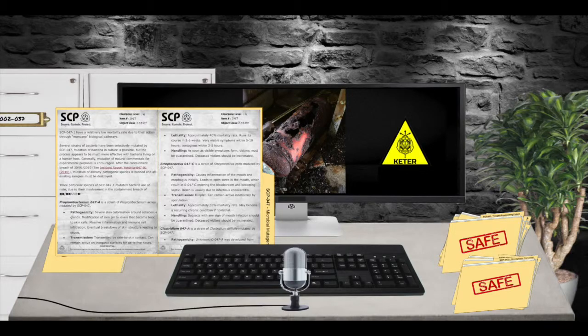After the containment breach of January 30, 2010, see Incident Report Yersinia 0471-01 2010, the mutation of already pathogenic species is banned and all existing samples must be destroyed. Three particular species of SCP-047-1 mutated bacteria are of note, due to their involvement in the containment breach of 2000.